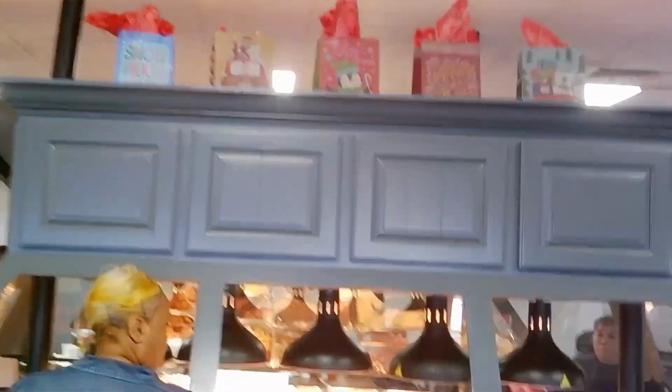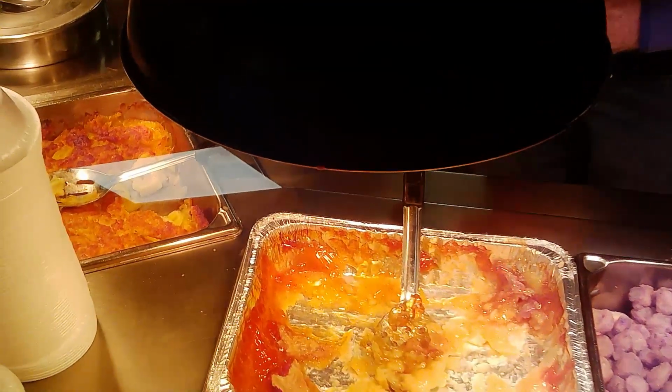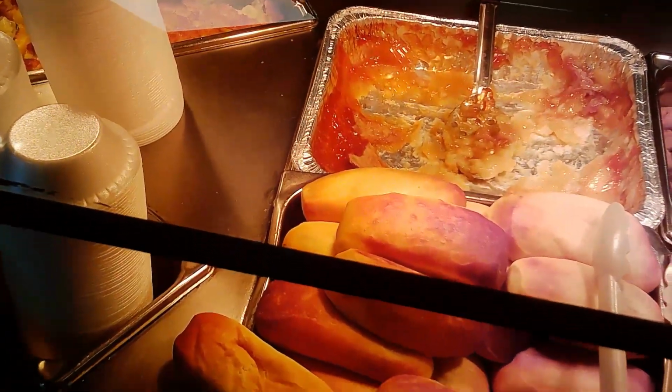Alright, now let's take a quick trip to the buffet. This is about all the buffet footage I could get before the camera went out on me. Had some cobbler there. And there's the famous yeast rolls. We're gonna try that soon, trust me.